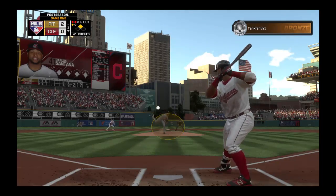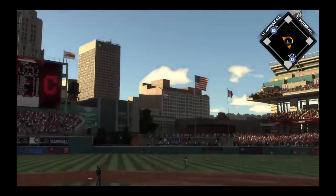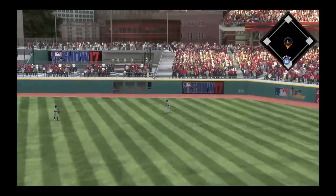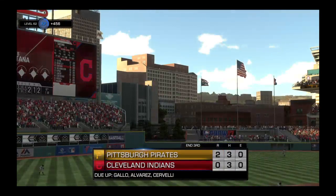Good lead off second there. Now the pitch. Pitch swung on and hit in the air. Harper on the run. Makes the catch, and that'll retire the side.